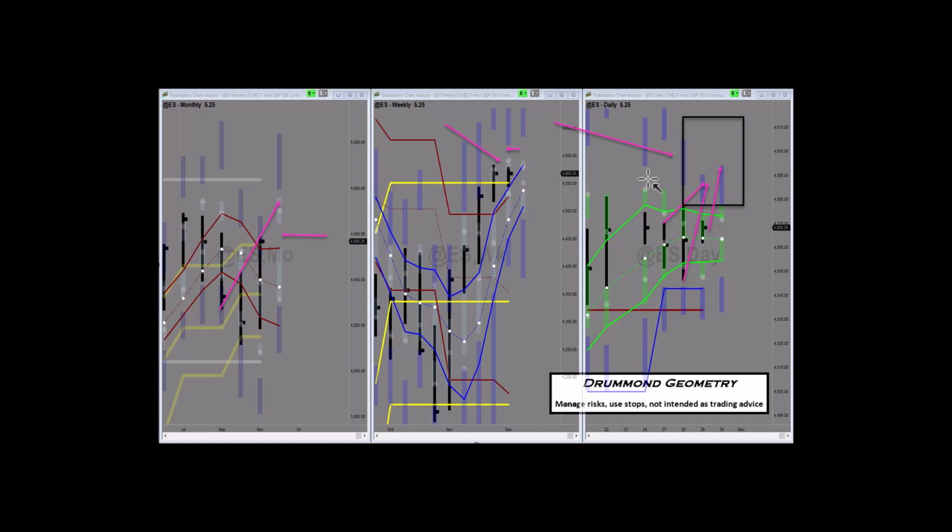And that is going to be, again, because it's been moving higher, we're going to see closes down below the PL dot. We're going to see closes in C waves down below the envelope bottom. And that's the early indication that these higher time period resistance areas are holding.